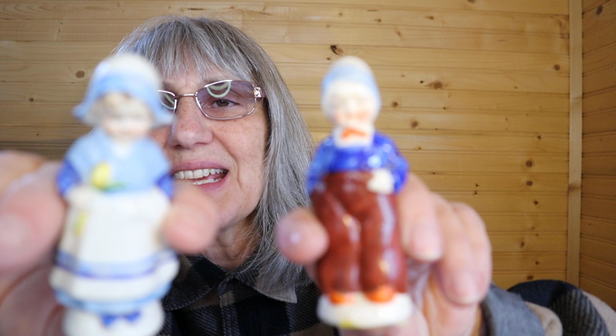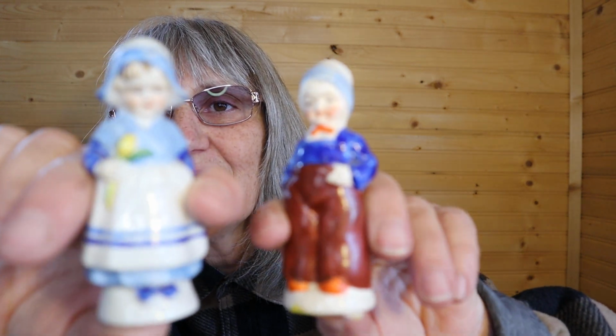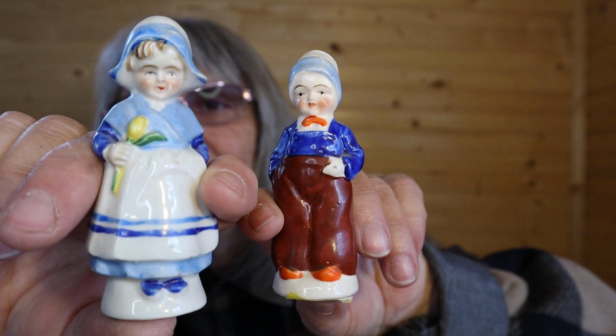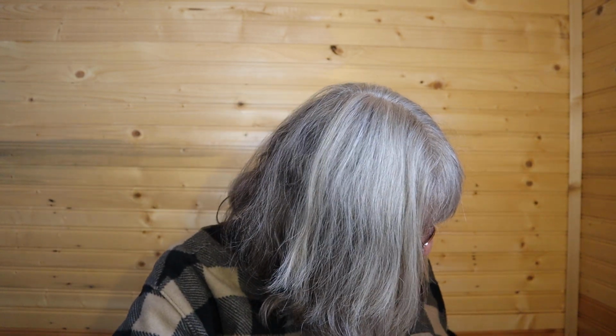Oh, she's got a tulip in her hand. On the base it does say Japan. Those are pretty. So I'm looking at them thinking, Dutch, I don't think they're Amish. Not sure. Seems that I've had quite a few of them that are Dutch.